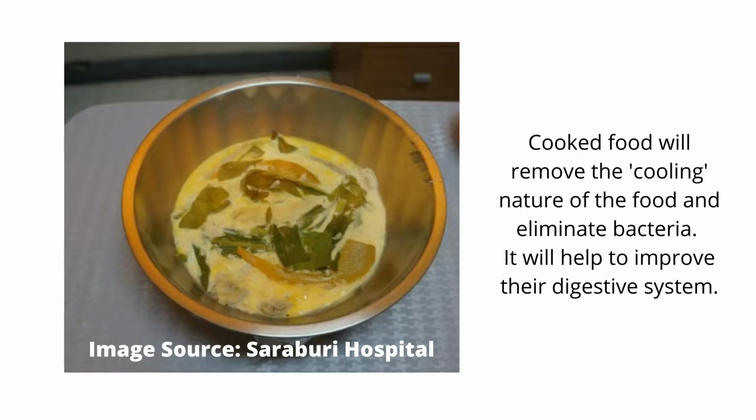Another concern is that if the food is not cooked, we don't know whether there is bacteria and all this, and their stomach is very sensitive. So if there's bacteria on the surface of the leafy vegetable, it may give them diarrhea. And if they have severe diarrhea, then you have to hospitalize them.